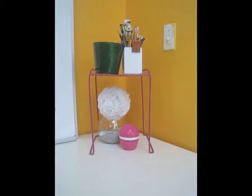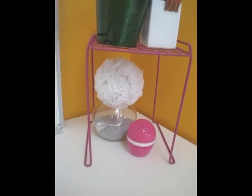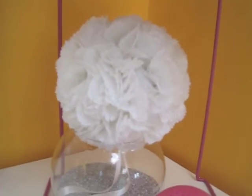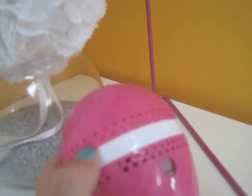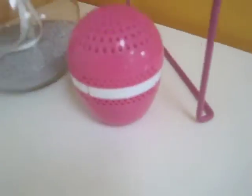And then over here, I just have this little stand, and I really like this. This is just from Staples, I think. It's pink, and it just goes in your locker, but I use mine on my desk. And down here, I have this little flower thing that just keeps me happy because it's pretty. And I have my scent bug, which I like to do scents while I'm studying. I don't know, it helps me study. That's weird, but it's the truth.